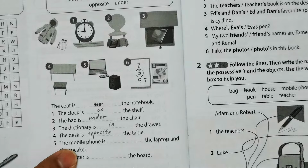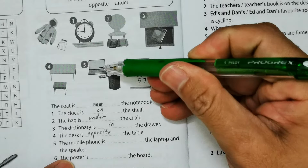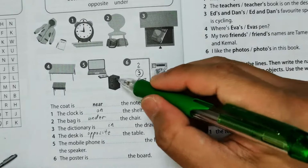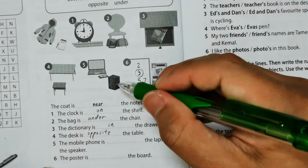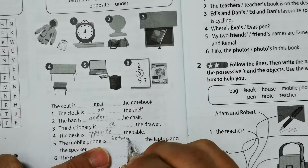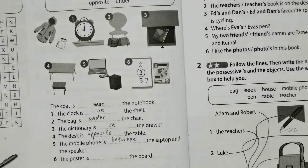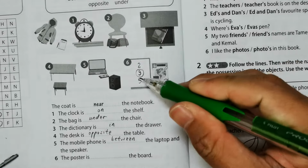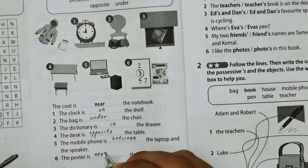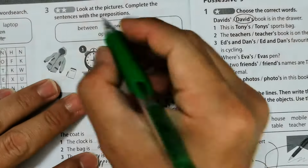And then we have number five, the mobile phone is, so mobile phone is between the laptop and the speaker. So this one is a speaker. Maybe printed very black, you cannot see it. So this is laptop and this is speaker. So the mobile phone is between the laptop and the speaker. And then number six, the poster is the board. So this is next to. Okay, we cross off here.